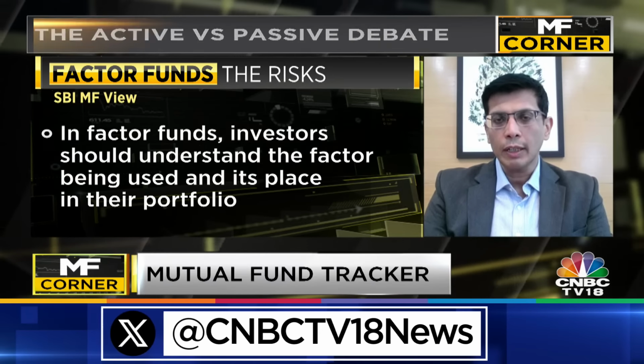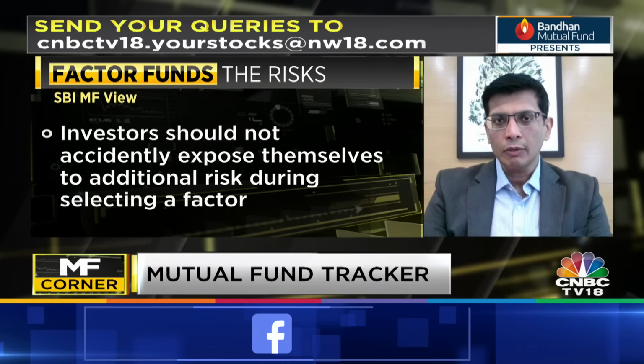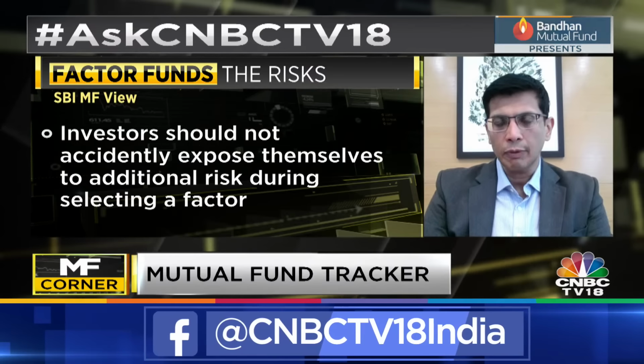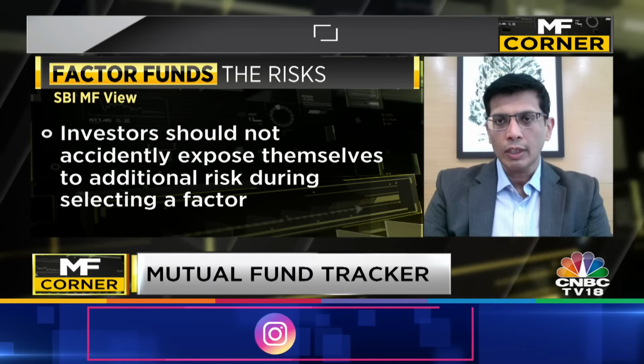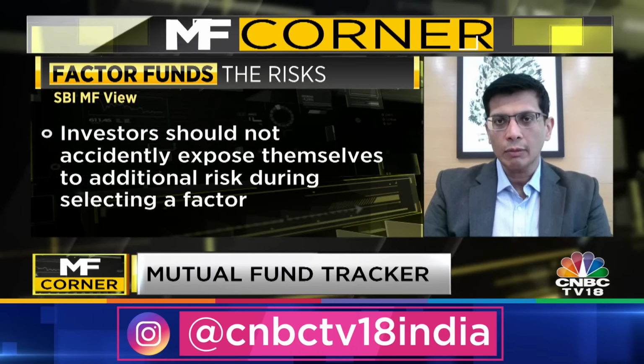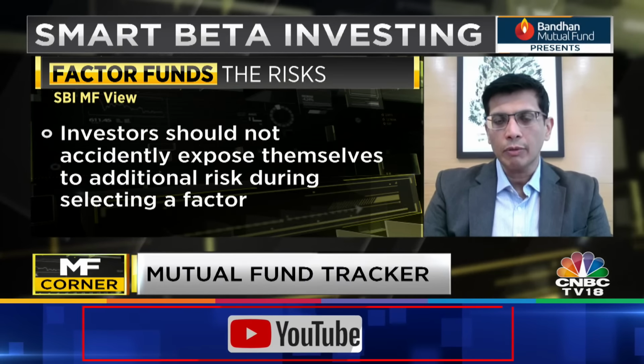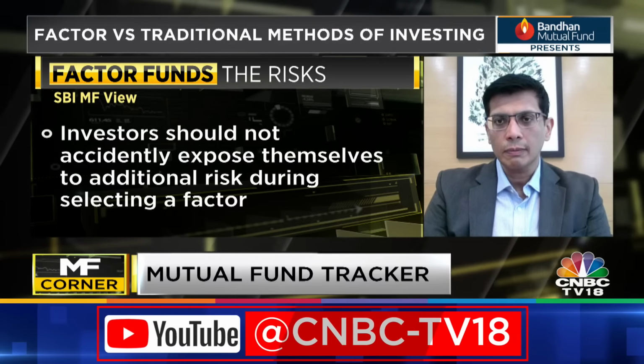Rather, what you should be looking at perhaps is either a quality portfolio or a value portfolio. So it's very important that the investor looks at the underlying nature of the fund that they're getting exposure to, what is the factor, how does the factor work, and in what market cycles that factor doesn't work as well, which is very important for them to take into consideration.